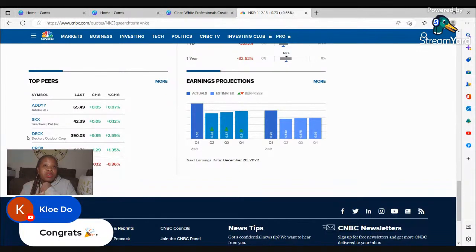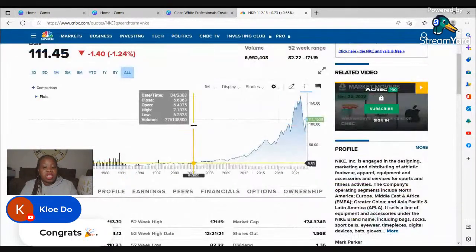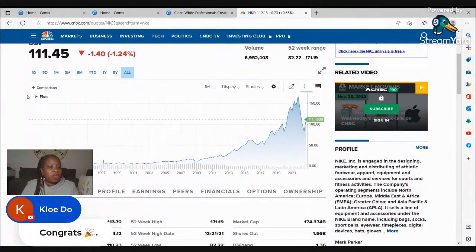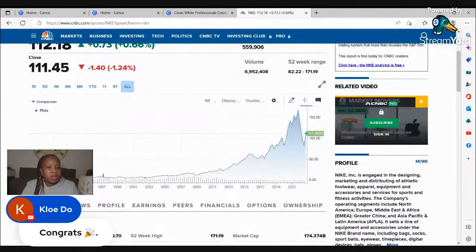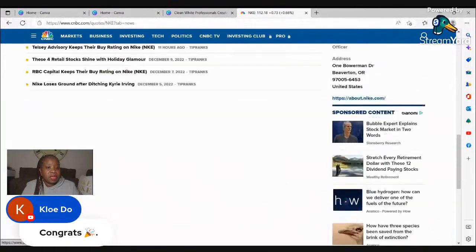You may want to add them to a separate competitor list and research them if it's more in your price bracket. Let's say you want to buy 10 shares and you have $600 or $650 to spend. You may want to look at Adidas or Skechers, but you want to make sure that the company is sound before investing. So once you have that information, quickly look at news on CNBC. There are other news sources, but we can start with CNBC.